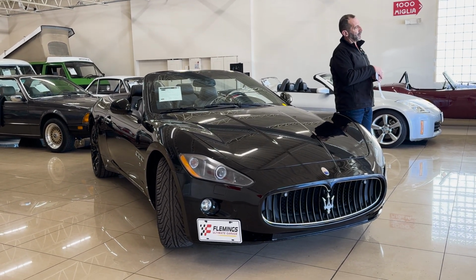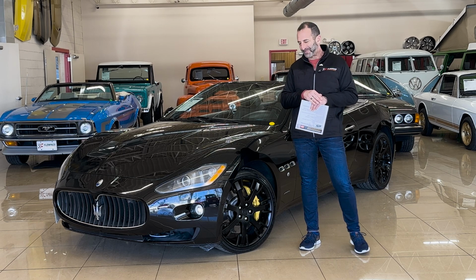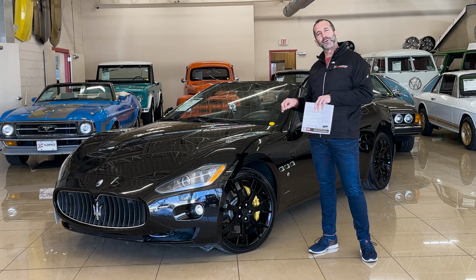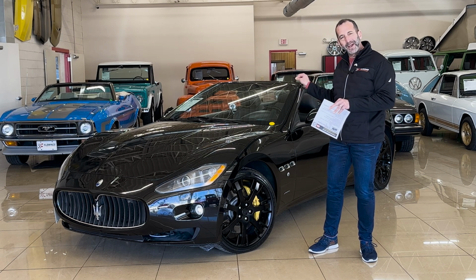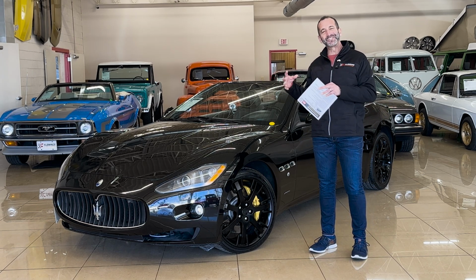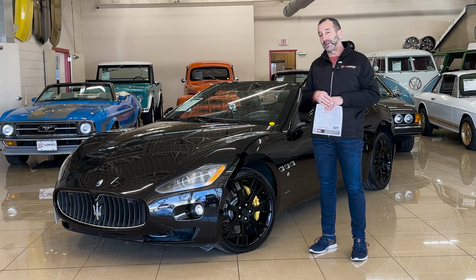The first thing I like to talk about is the calipers. The calipers in yellow from the factory with the Maserati callouts also match the stitching inside, right? So when you're walking up to the car with the windows down or the top down, it looks so coordinated together and great. The gloss black rims look really, really nice.